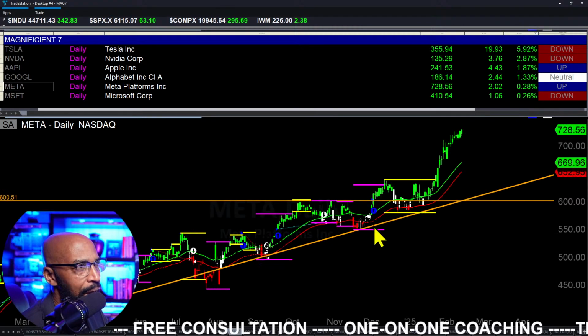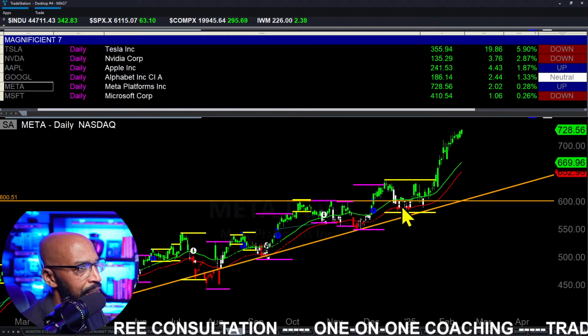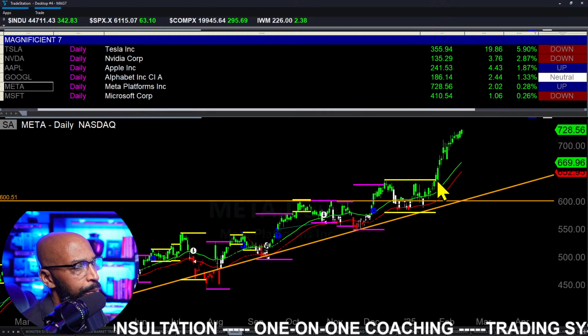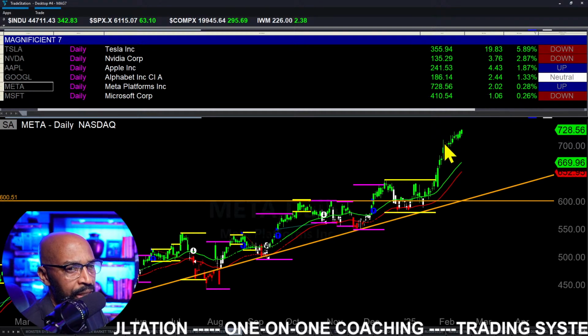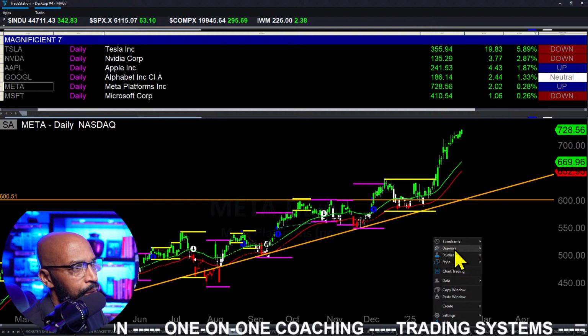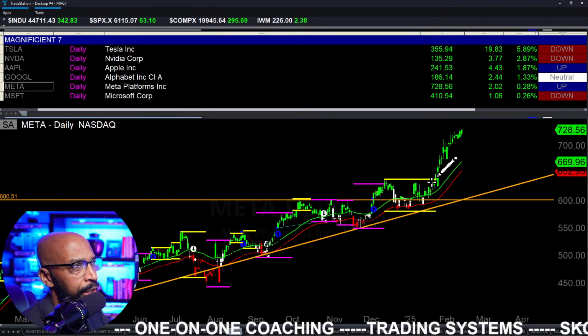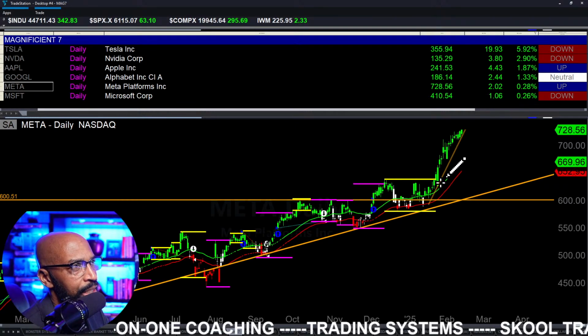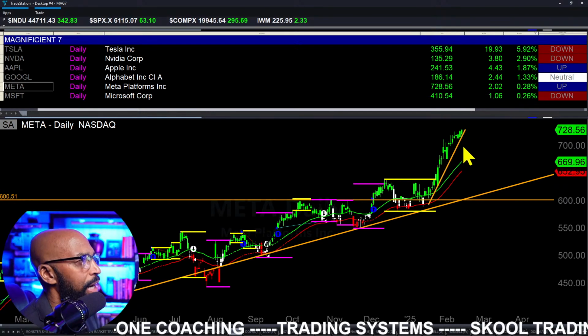Meta looks good, guys. Meta was the buy signal here. Got some red candles that forced us out, then it broke that resistance, we called it again, and now it's moving higher. All green candles, good price action. You can actually bring in a trend line here. So we got a trend line going here. Good price action there.